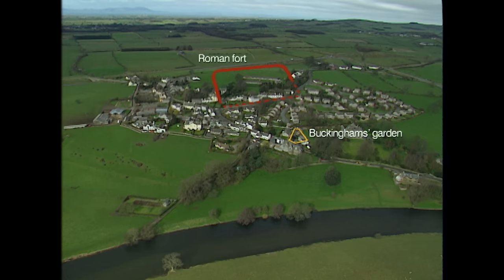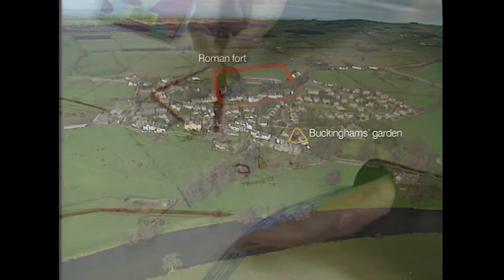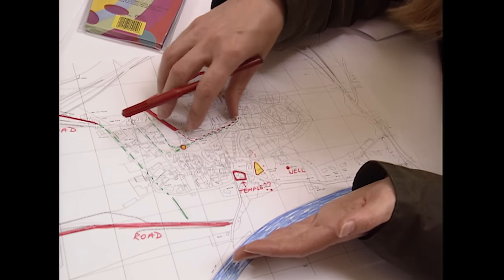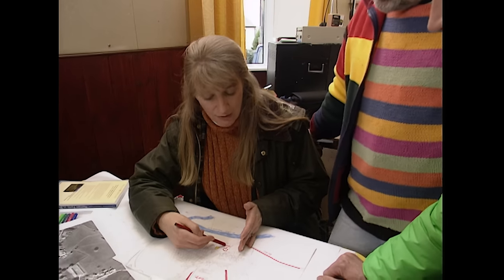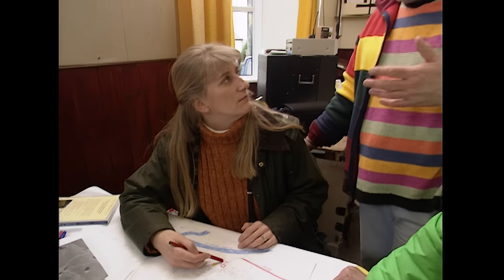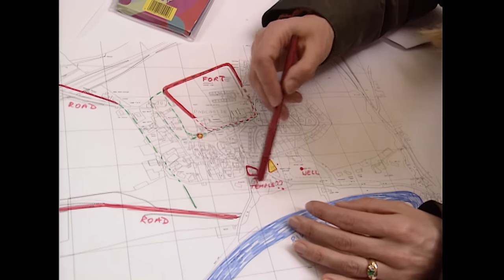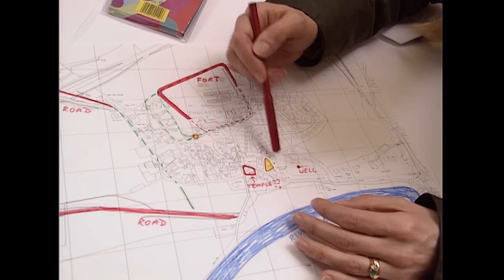What it looks like is if you've got the fort up on the hill, the river down here, and then you've got a civilian settlement, they're called vicus, between the fort and the river, on the basis down to the south. A fort full of soldiers needs lots of services and goods to supply them. Yes, you get camp followers and you get people making bits and pieces for them.